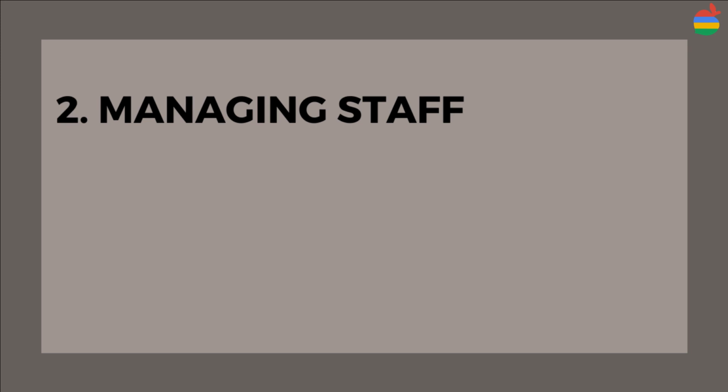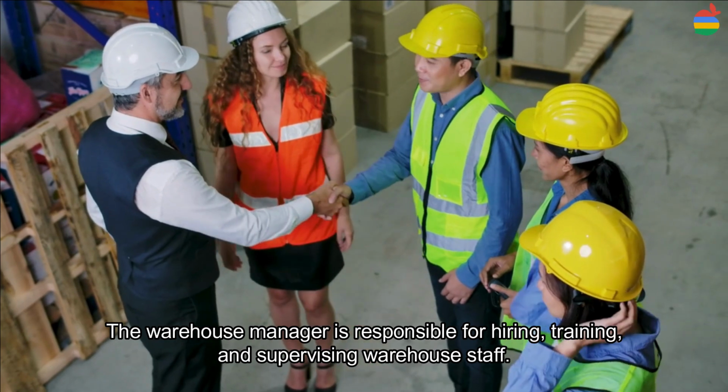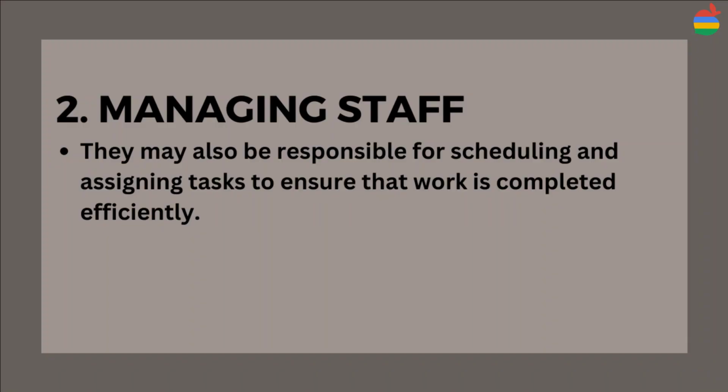Number 2, managing staff. The warehouse manager is responsible for hiring, training, and supervising warehouse staff. They may also be responsible for scheduling and assigning tasks to ensure that work is completed efficiently.